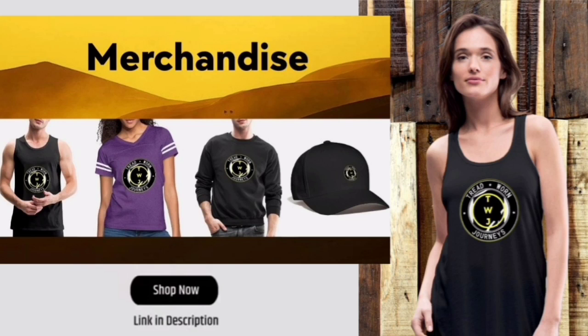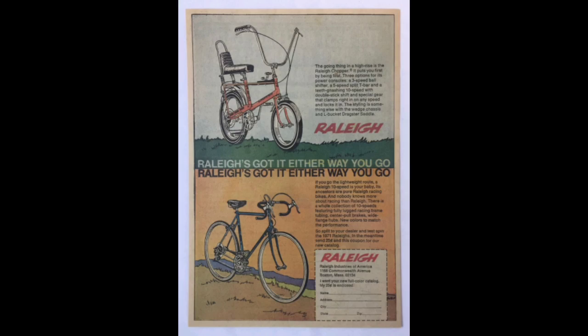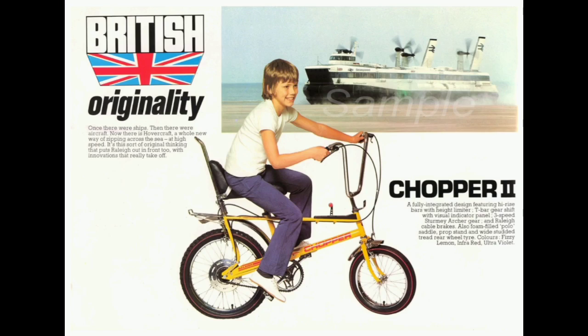1970s makes a return. Updated for the 2020s, the Chopper still features the banana saddle and top tube gear shifter of the original. Raleigh has relaunched the Chopper, probably its most famous model, in a new version updated to meet the safety requirements for all bicycles in the 2020s.